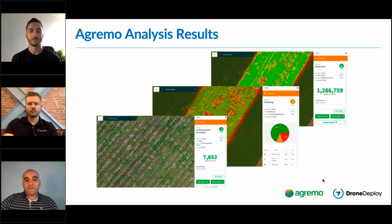Yeah, this is, for instance, an example of how it looks when you overlay the results of the Agremo analysis over your original map. Basically, it's a shape file that you can export. You can also upload it to other tools of your choice, and it will be very cool, actually. As I mentioned, we are working to have this also available directly from DroneDeploy for our users. In this way, it will be even simpler to leverage the analysis that we do.